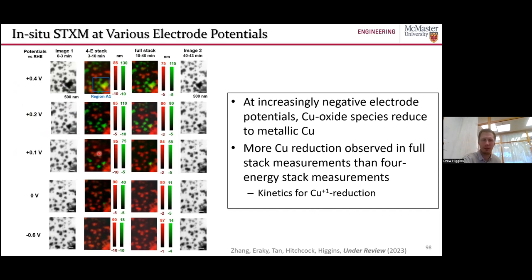We found it takes a few minutes to about 10 minutes for all of those catalyst particles that thermodynamically are going to be reduced to be reduced. So it's not an instantaneous copper oxide reduction to metallic copper. Sometimes it takes a few minutes to get those kinetics to go. But ultimately what we did see is that under electrochemical CO2 reduction electrode potentials, so this minus 0.6 volts versus the RHE, everything was in its metallic form.